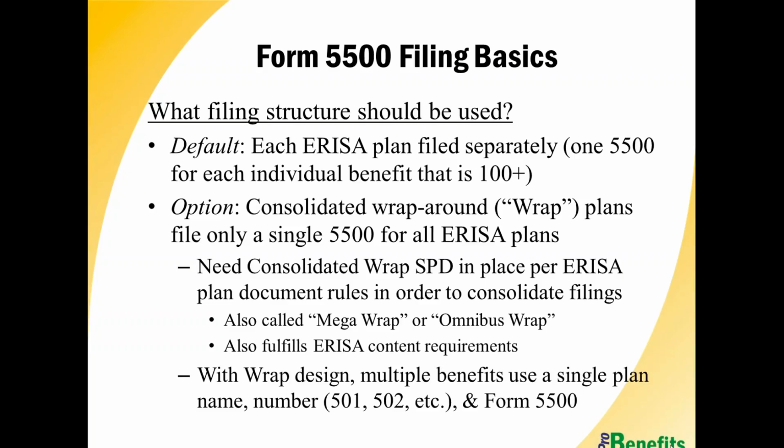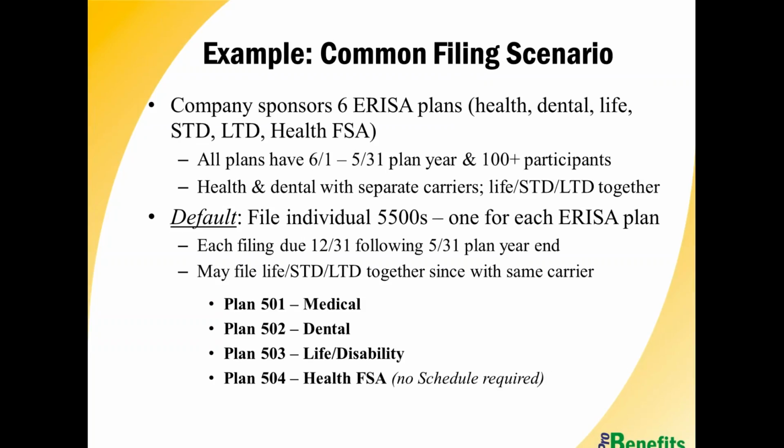In order to do that, the plan needs to adopt a consolidated wrap SPD that, per ERISA plan document rules, brings in all of the benefits into one single ERISA plan. And so with the wrap plan, multiple benefits could use one plan number, say 501, as opposed to the default, which would use 501, 502, 503, etc. And we're going to talk about a couple of examples and walk through that a little more on the next slides.